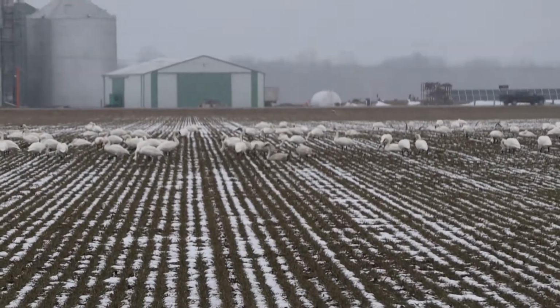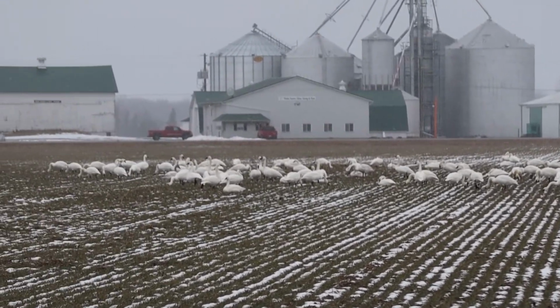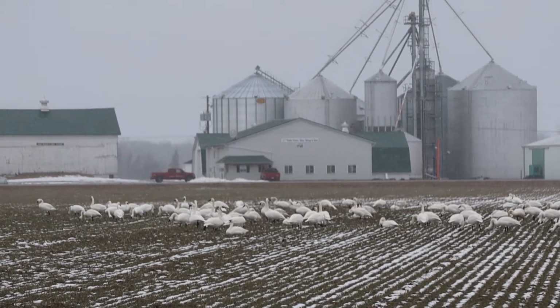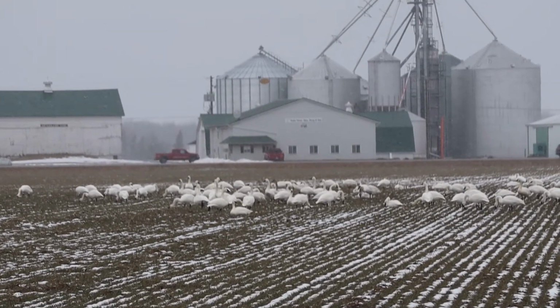So one of the things we can do to ensure that we have this species to enjoy for a long time to come is to restore and create wetland habitat along their migratory routes.